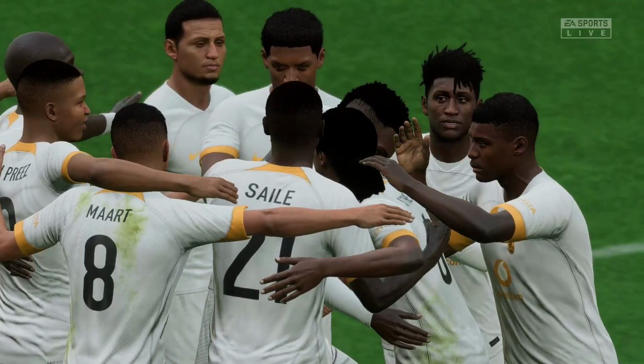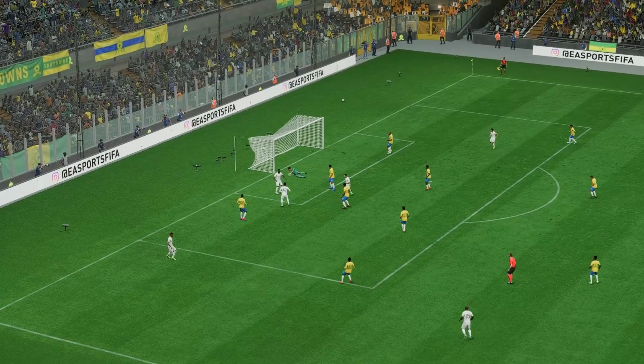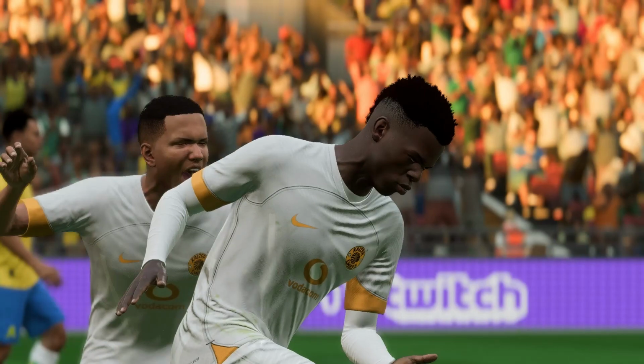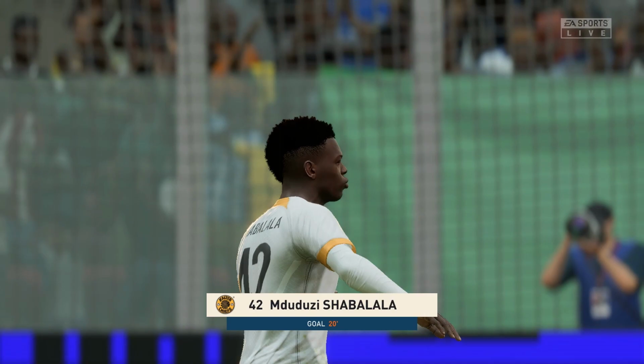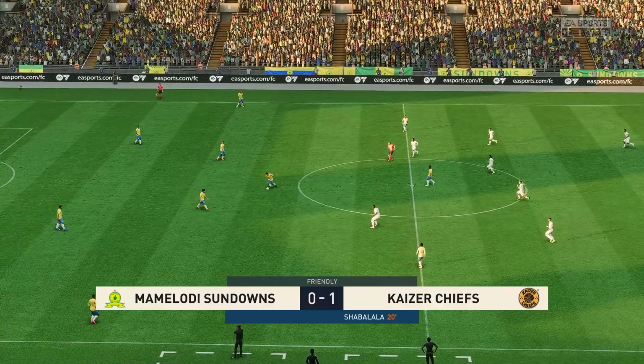Well, here's the replay, and you see it was a good finish. But the keeper at his near post has to do a lot better. He's got to have that near post covered for me. The ball is moving once more. How important will that opening goal prove to be?